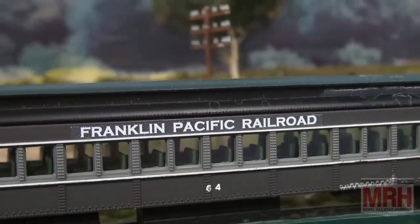This segment of What's Neat, our first layout interview post-COVID. Thank you very much. I'm standing here with Gary Gross in this beautiful operator's layout. Gary, tell us what the name of this layout is. It's the Franklin Pacific Railroad. It's absolutely gorgeous. And you did design this for operation, and it looks like multiple levels.